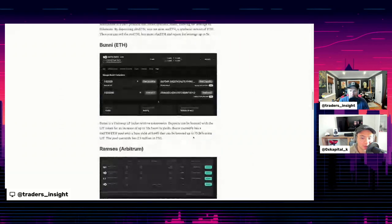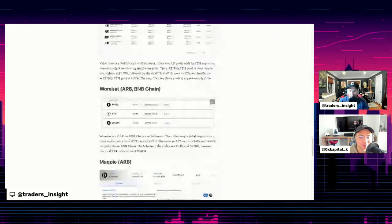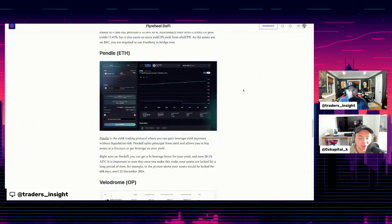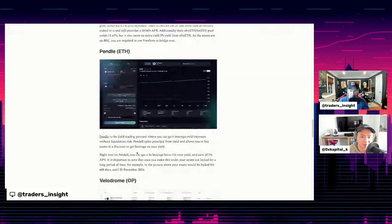I actually like the metronome one, to be honest. But maybe the Pendle one actually does the same thing. We need to talk to the Pendle guys. I think that's the moral of the story here. Yeah, let's bring them on. They built some pretty cool stuff, and they've pivoted and updated a handful of times. So kudos to the team.